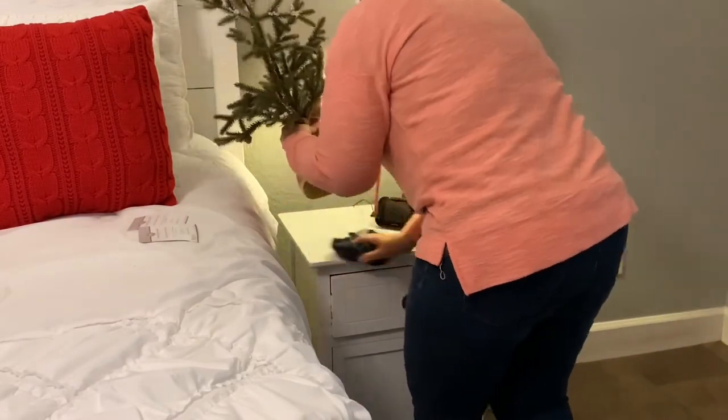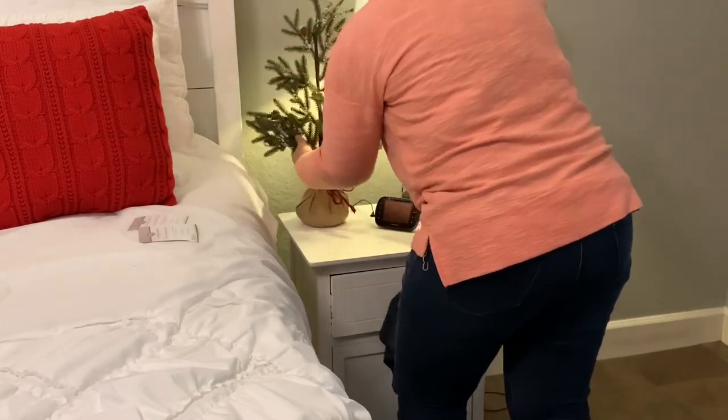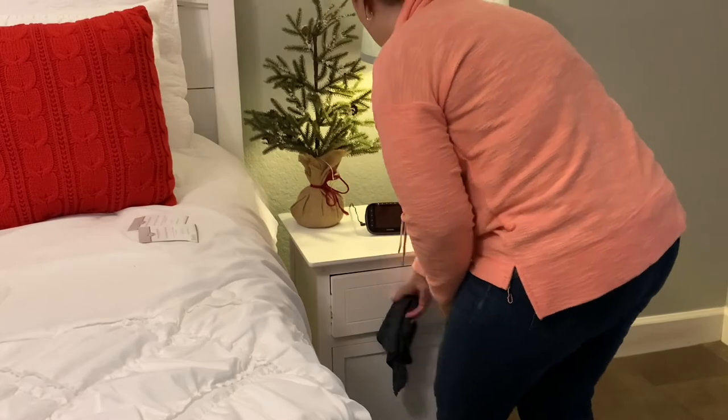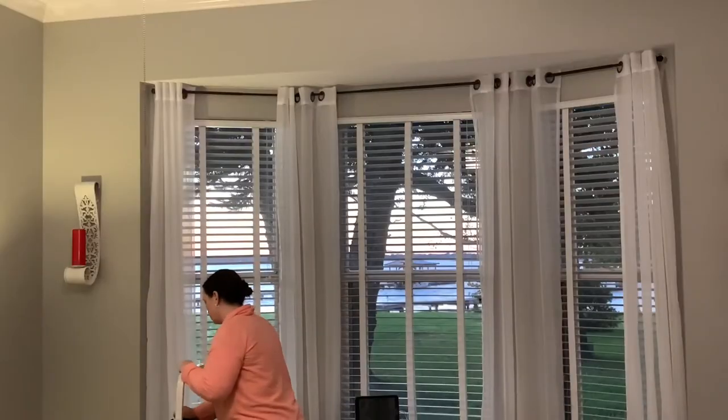These little trees that I'm putting on the nightstands, I have no idea where they came from. Probably Hobby Lobby, who knows? I've had those for a couple of years, so I have no idea. Probably Hobby Lobby or Big Lots or possibly Michael's.